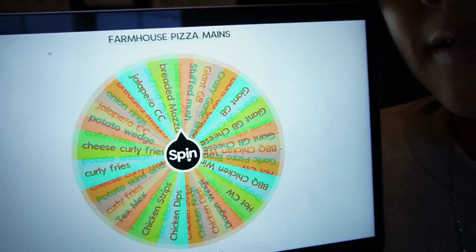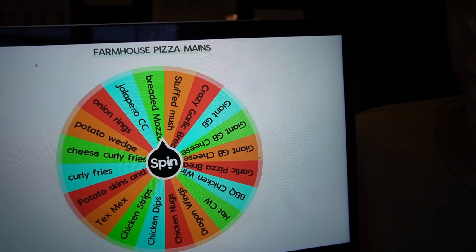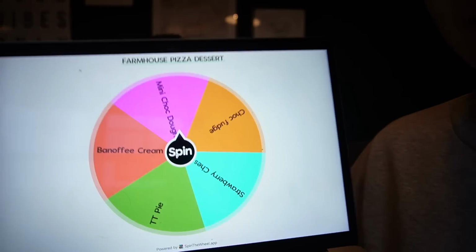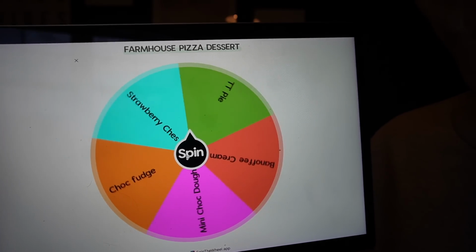Another one. Spin that wheel. Oh God. Oh, makes my eyes go a bit funny. Breaded mozza. So desserts. We're going to just pick one. Got to be a chocolate fudge cake. Spin that wheel. Ready? Go. Wow. What is it? Strawberry cheesecake. Oh, that's okay. It might be nice.